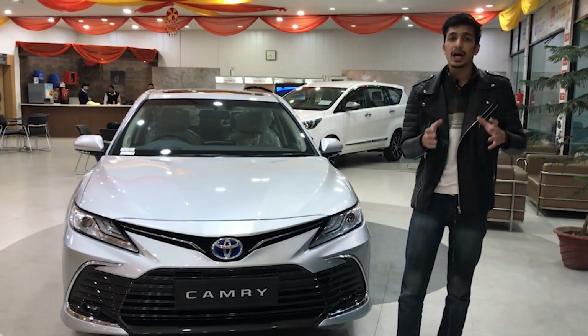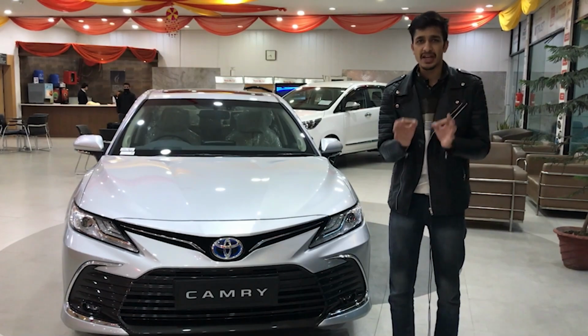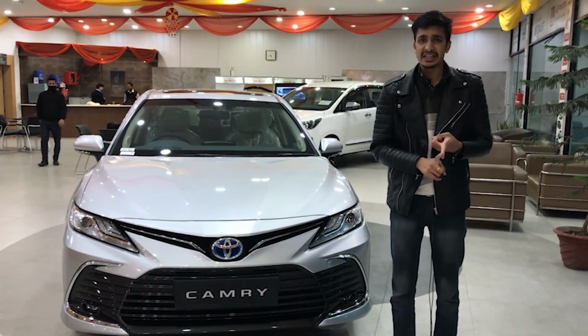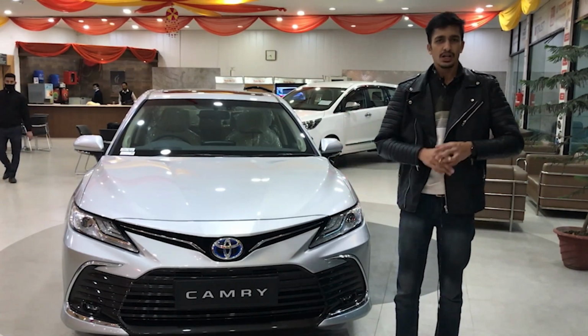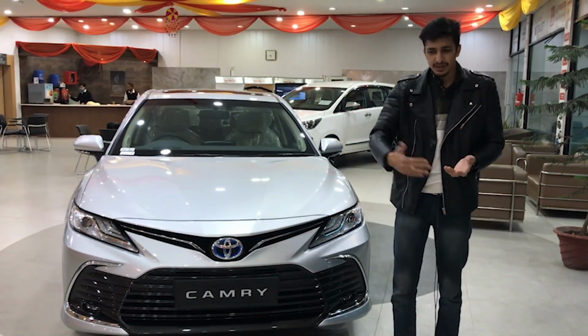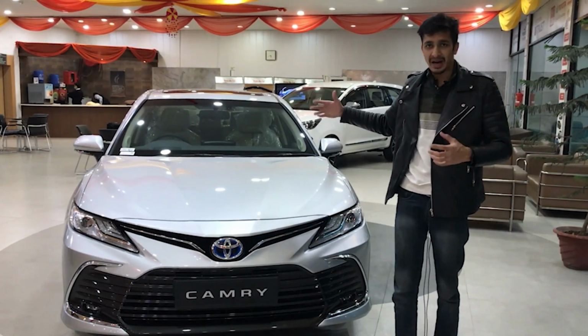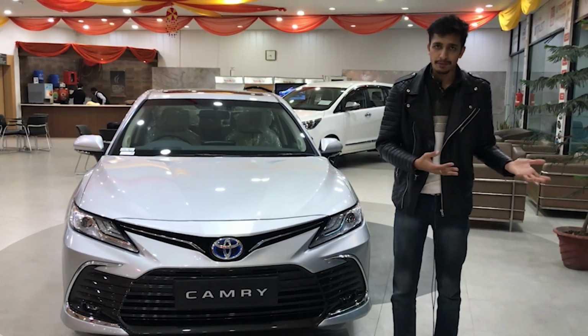Then we're going to talk about comfort. This car is very comfortable. I mean, it's a luxury car, so you have all those things such as ventilated seats. We have recliner rear seats. So in terms of comfort, even in terms of space, everything is good in this car. So you cannot go wrong buying this car again in terms of comfort.